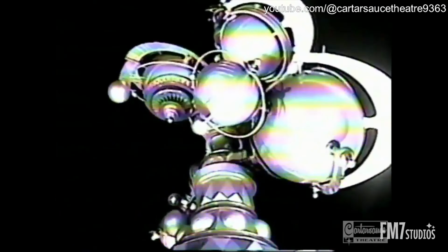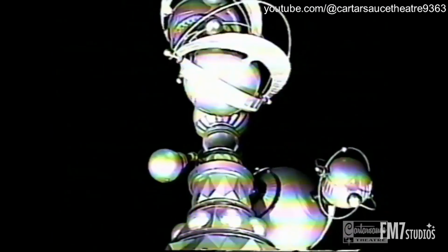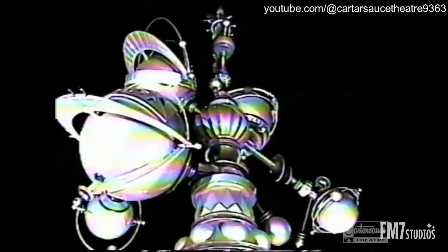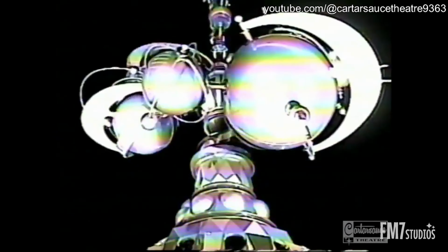There's an urban legend that's been floating around for many years now about the name Astro Orbiter. The word orbiter in the name is misspelled. Orbiter is spelled O-R-B-I-T-E-R, while Disney spells it O-R-B-I-T-O-R. This is rumored to have been done by disgruntled Imagineers.